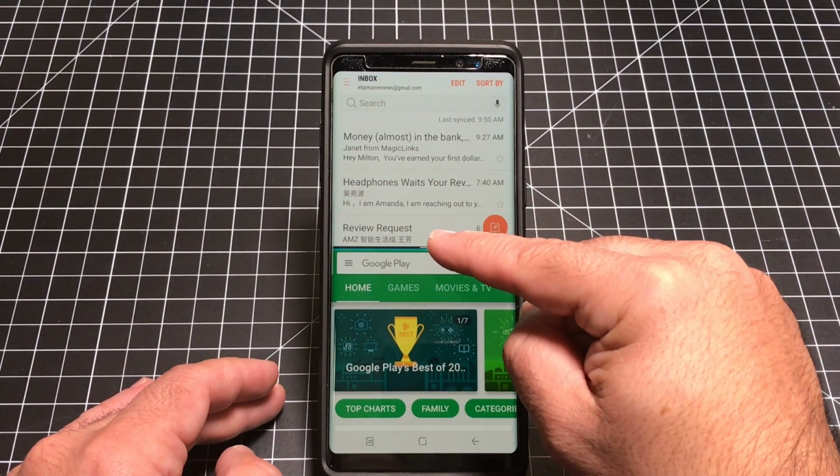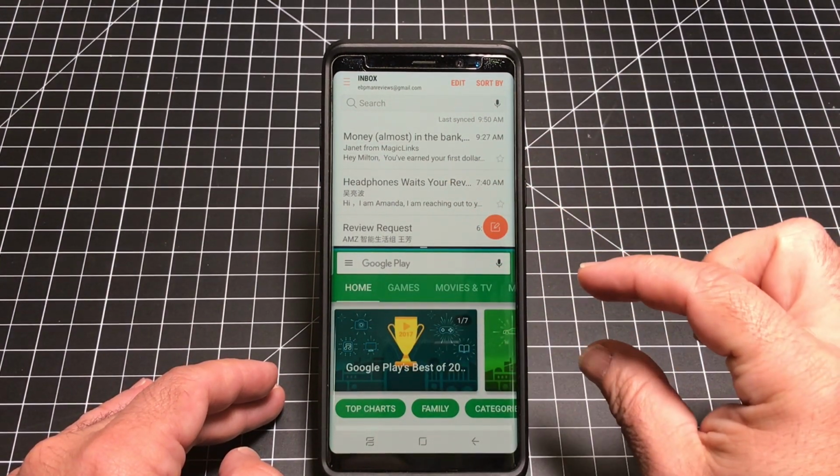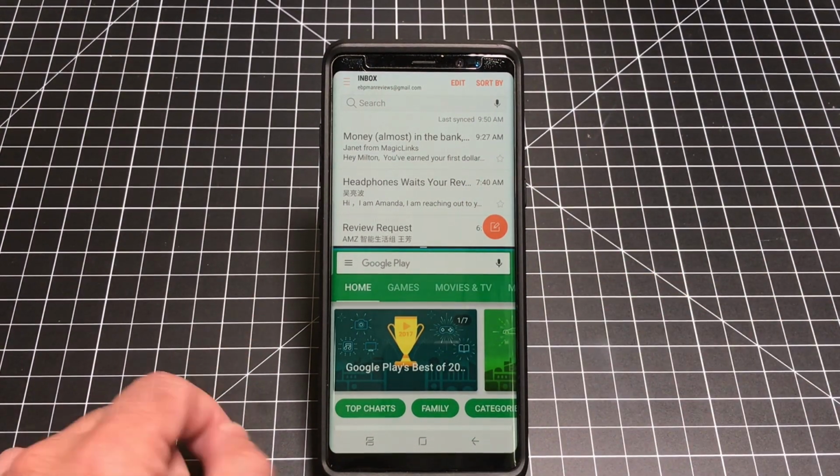If you want to learn more about multi-windowing, I'll leave in the comment area my entire list of tips and tricks, but this is the fastest way to get multi-windowing. Let me show you what you have to do in order for that to work.